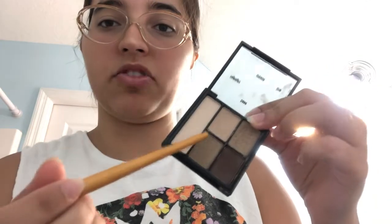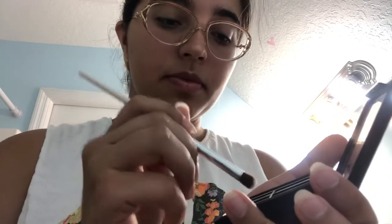Okay, so after the base color, we will do the crease. So the crease color is going to be this one right here, which is kind of the medium shade between these two. And for that, I'm going to use a smaller brush so that I can get it nice and defined. So I'm going to take this smaller brush, and I'm going to use that for your crease. Okay, so again, I'm going to just tap, and I'm going to do the crease, and I start in the outer corner and make a V shape, and I do that to both eyes, and that's just to define the shape of your eyes. And then I start brushing inward on the crease.